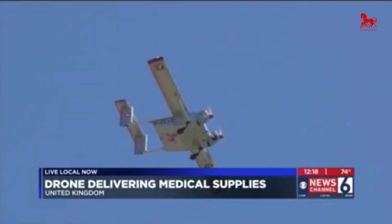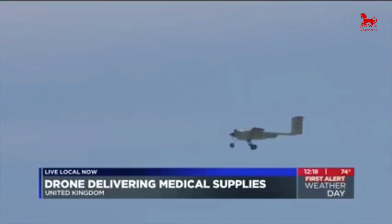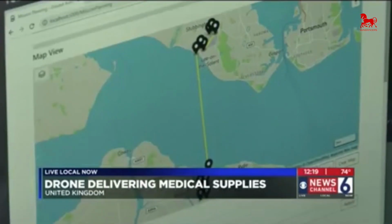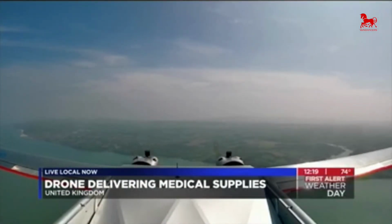Developed at the University of Southampton, this unmanned aircraft is more than a cool gadget. It's filling a need in southern England, delivering urgent supplies to hospitals on the Isle of Wight, where travel has been reduced during the pandemic.